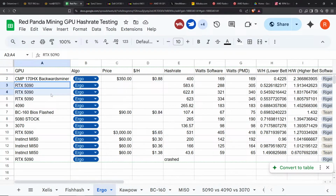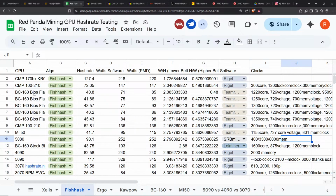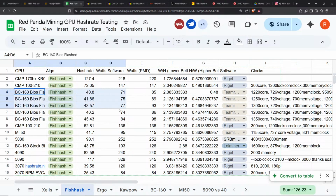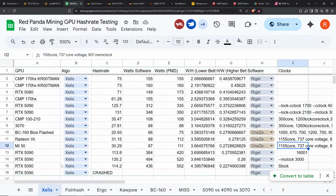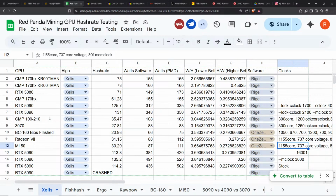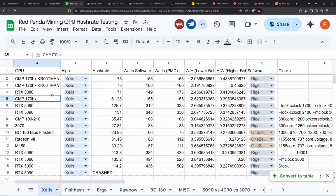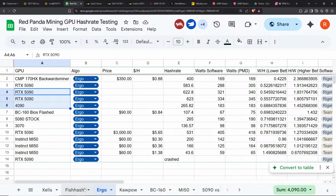You're not going to be buying 5090s for mining. You're not going to be buying 4090s for mining. People are buying these for AI, putting them on Salad because you make a lot more. But for mining, I think the BC160s are probably still one of the best if you can get them cheaper. The BC160 across the board is pretty good. The CMP 170HXs are good too. The 170HXs are the golden cards to get, but they're a bit pricey. I hope they come down in price.